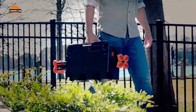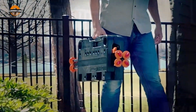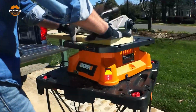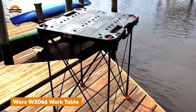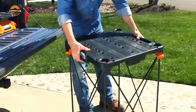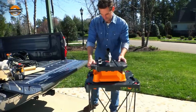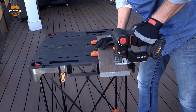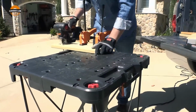Next up, we're switching back to something ultra-portable, which is lighter, easier to move, but still holds its ground well. Here's something a lot lighter, but still gets the job done. The Works Sidekick. This table is very light and strong at the same time. We note it weighs only 12 pounds, yet it supports up to 300 pounds. It offers a lot of value in a small tool.